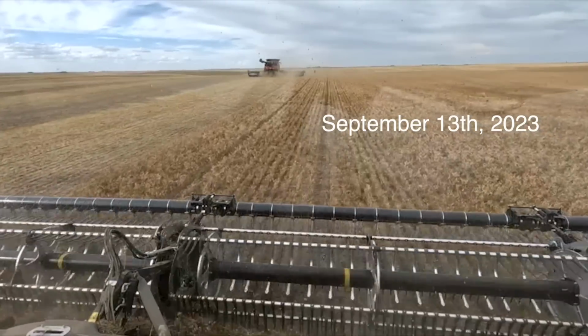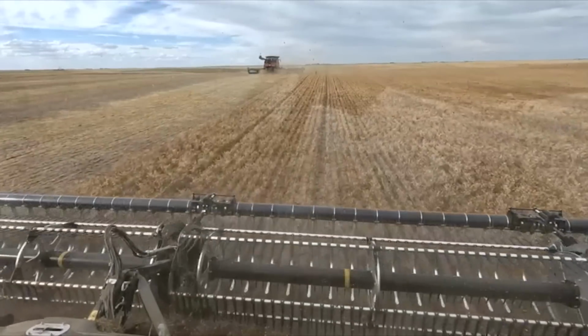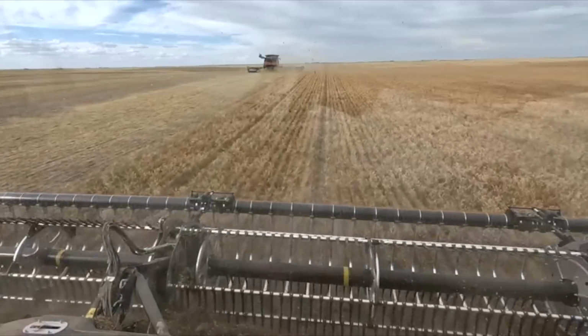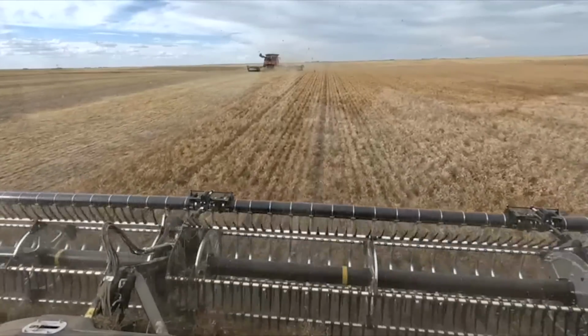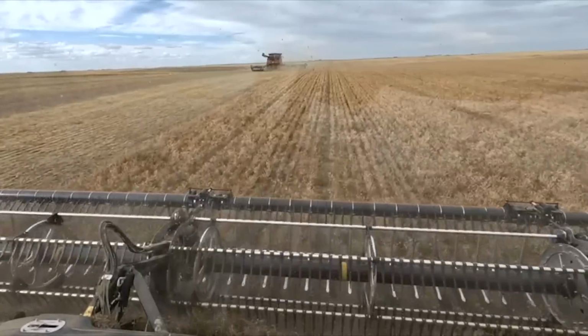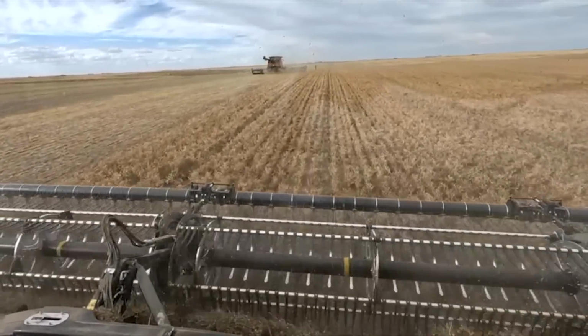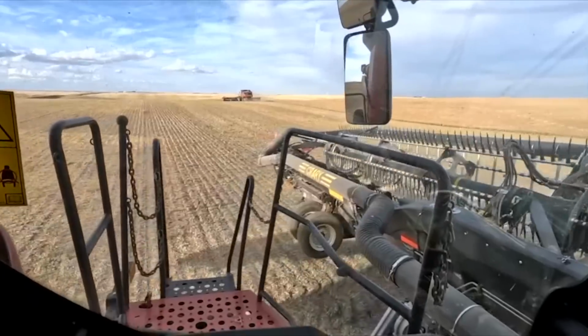So yeah, we're back to cutting chickpeas finally. So, that's about all I have to say about that. I mean, what else is there to say? I do like the Crary Air Reel. They are definitely helping out a lot.